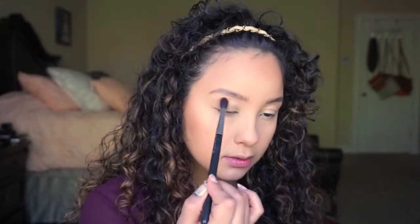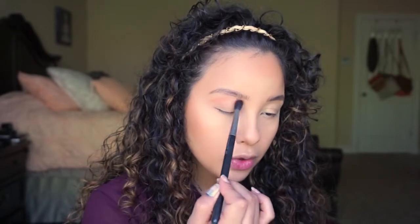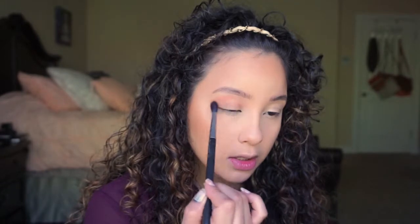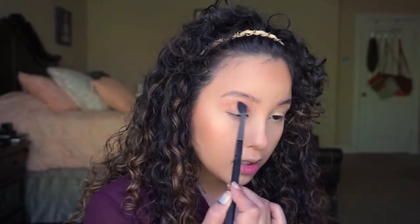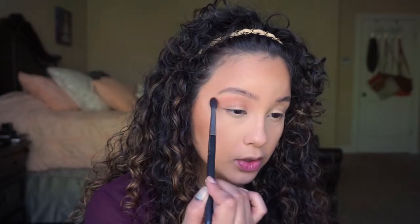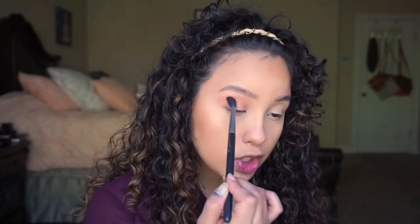very lightly. And the further you hold your brush, the less intense it'll look on your eye. So I'm going to go ahead and apply it to my crease and also on the outer V, in the outer corner, creating that V shape.